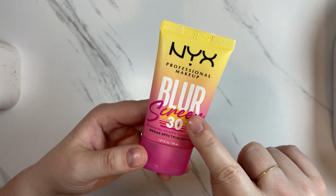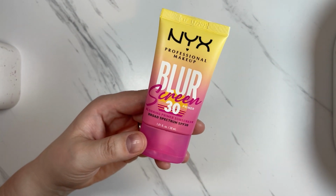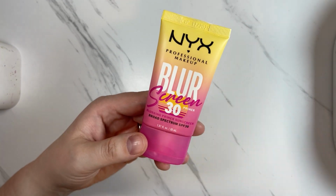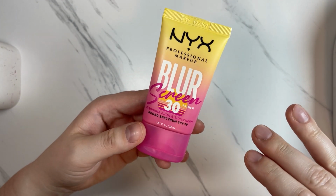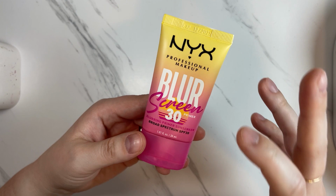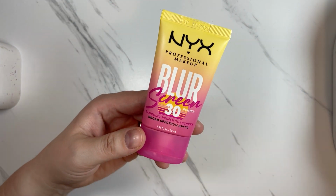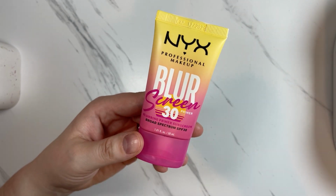So I will continue to use this because I do have plans where I will be outside and I will need a sunscreen. I use this and then I spray 50 on my face as well. So it's not just the 30, but I do need to do a better job of wearing sunscreen more on the regular. I know I should, but anyway, so this is going to be rotating into August as well.